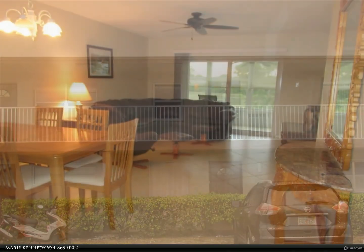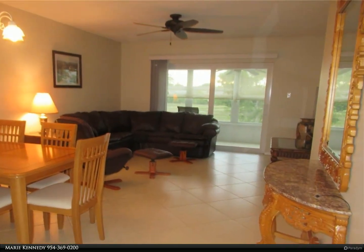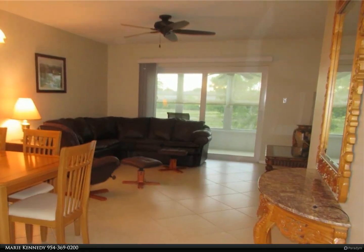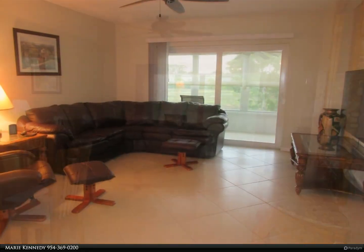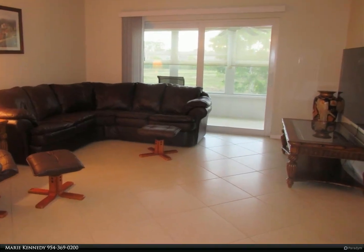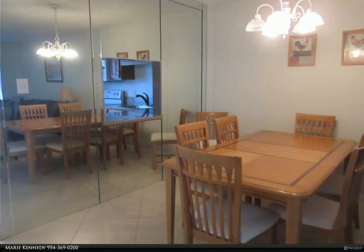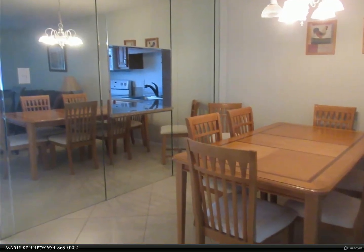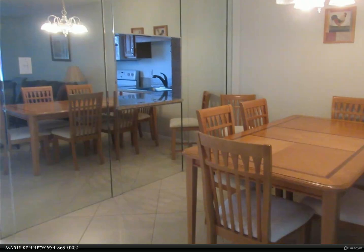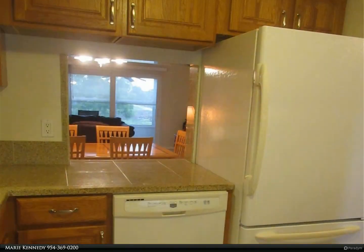Totally updated. Impact windows and doors. Updated kitchen with wood cabinets and granite countertops. Updated bathrooms. Great floor plan offers 2 master bedrooms, spacious living and dining rooms, enclosed patio with reinforced impact windows and tile floors. Living areas have tile floors and bedrooms wood laminate. There is also a large closet for additional storage.